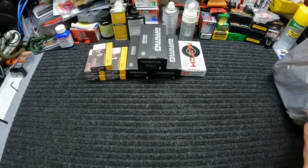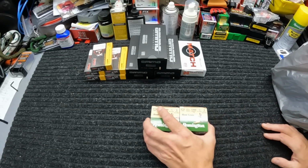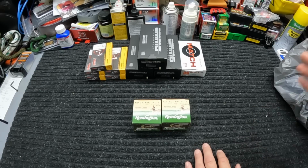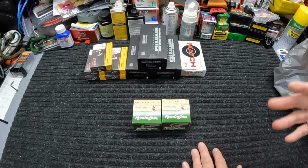And then pretty much the surprise pickup of the week here was from my Wally World. Now my Wally World has had ammo stocked up in there for months now. You can only get certain things.